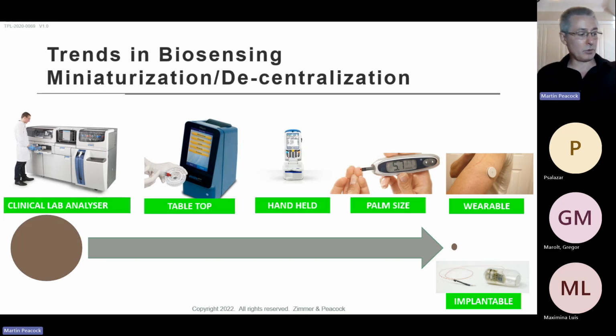Minimally invasive. So when I say minimally invasive, I can take this watch. It's got microneedles on it. I can just put it onto my wrist, at which point I'm able to put these microneedles through my skin and into my body. So that's a future. And then I think for some applications, it's actually long-term implantable as well.